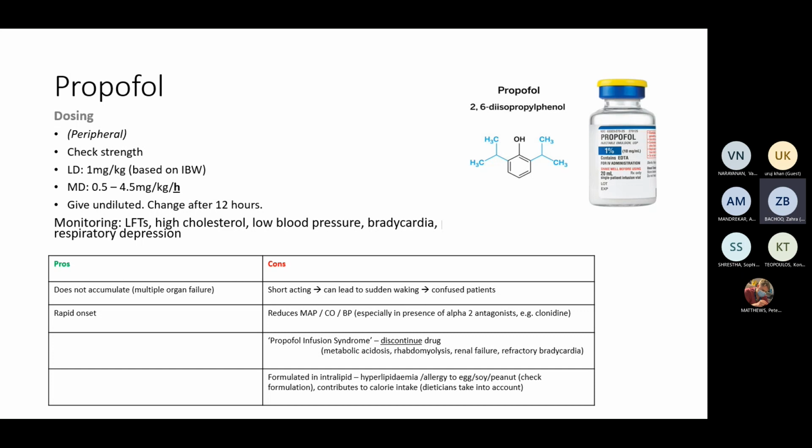And also to note that propofol has quite a distinct white color. It's formulated in intralipid. And so we need to be aware of hyperlipidemia in our patients, and also patients who are allergic to egg, soy, or peanut, depending on the particular propofol product or formulation. So for patients with allergies, we'd need to check the particular container that we have in stock at the time, and we may not be able to use it in those patients. And also due to the lipid, it does contribute to the calorie intake. This is something that dietitians do take into account when doing their assessment. And especially if our patients are on parenteral nutrition, we would actually reduce the number of calories in the bag if we know somebody's on propofol.